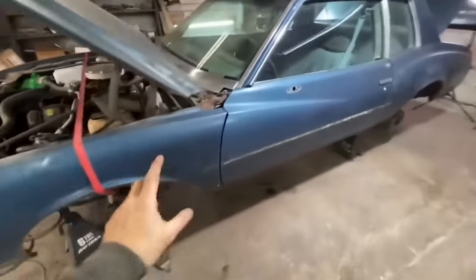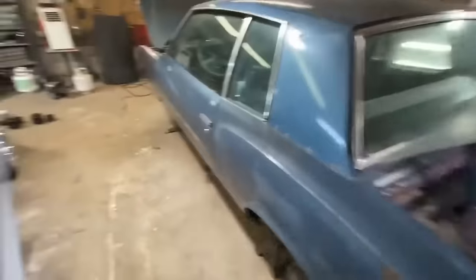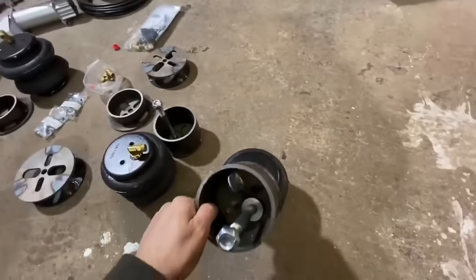All right, I got all the holes drilled. All the brackets should bolt up normal. I got holes for my airlines coming out of the trunk. I'm starting to mock stuff up just so I can see how everything is gonna go together. And sure enough, they bother me.